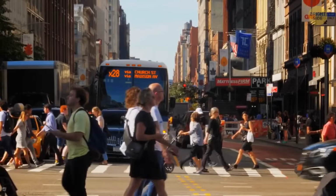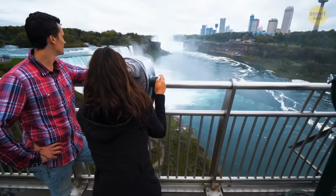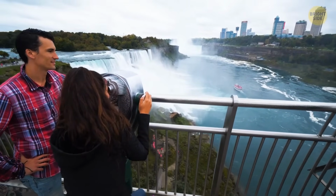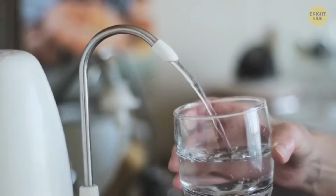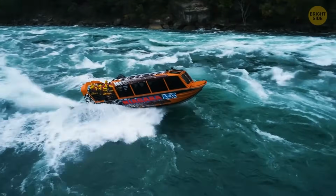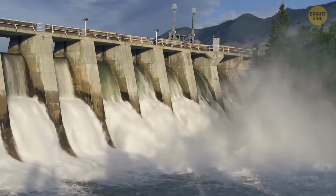People who live in the United States and Canada, or more precisely, over 1 million people who have access to the area, use the waters of Niagara River for different purposes. For example, fishing, getting drinking water, doing recreational activities, including swimming, boating, and birdwatching, producing hydroelectric power, and so much more.